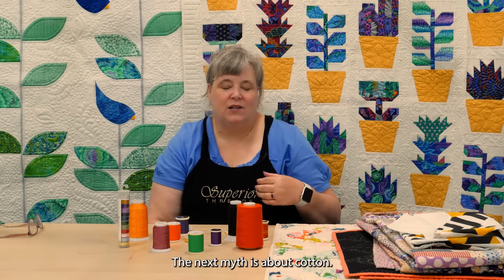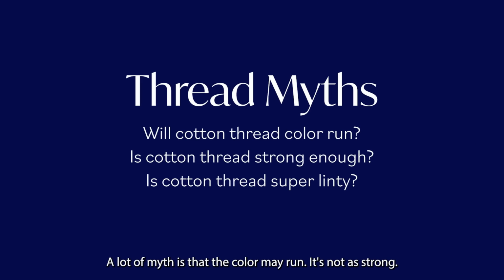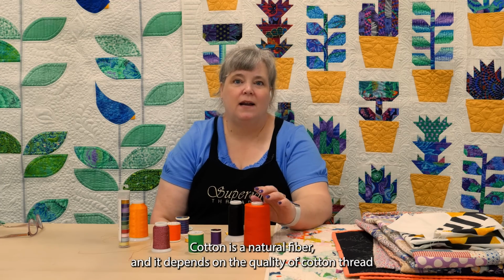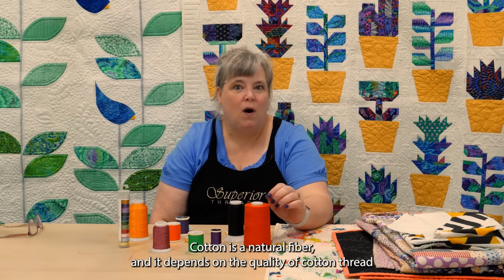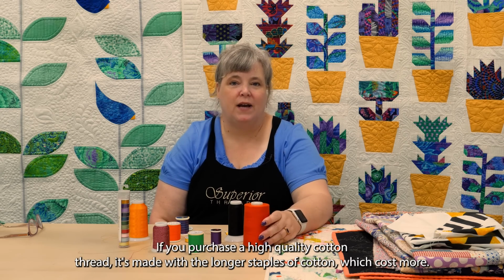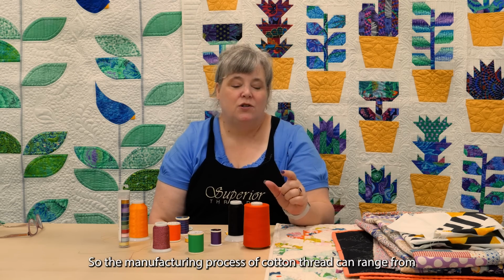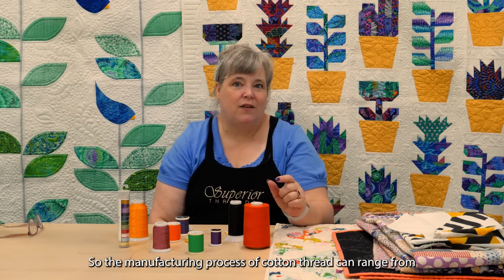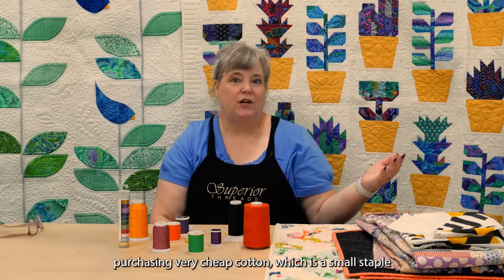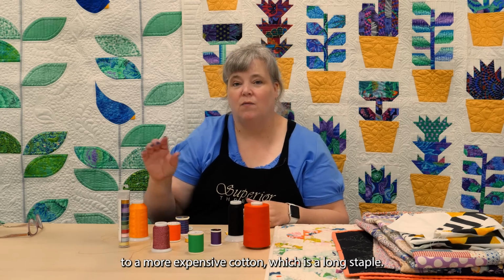The next myth is about cotton. A lot of the myth is that the color may run, it's not as strong, and also it's very linty. So let's talk about that. Cotton is a natural fiber, and it depends on the quality of cotton thread that you purchase. If you purchase a high quality cotton thread, it's made with the longer staples of cotton, which cost more. The manufacturing process of cotton thread can range from purchasing very cheap cotton, which is a small staple, to a more expensive cotton, which is a long staple.